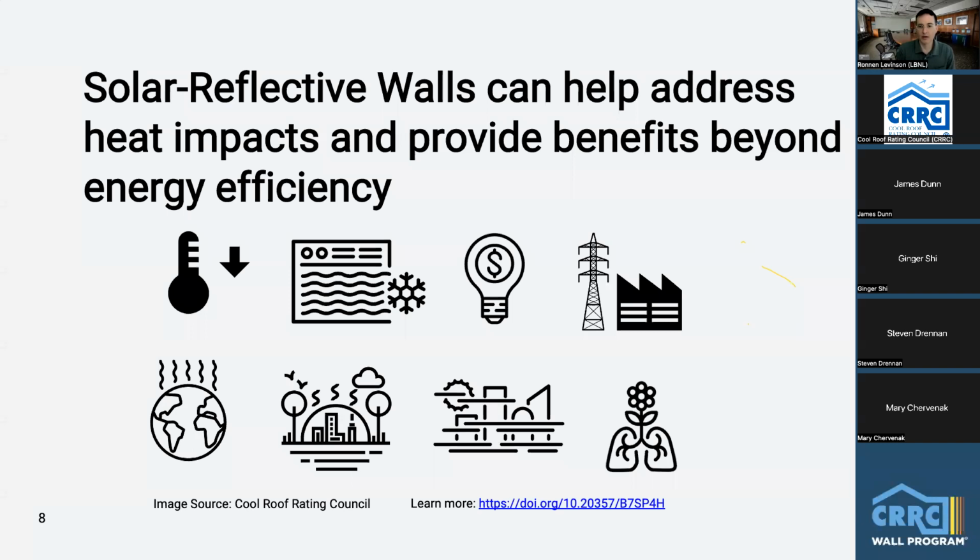Cool walls can reduce indoor temperatures in spaces that are not air conditioned by reducing the building's solar heat gain. So if you have an air conditioned space, you will save money. If you have an unconditioned space, you will reduce the temperature. And if you have a building where the air conditioner can't really keep up, you will help the air conditioner regulate your living space at some temperature that's okay for you. All this can help you save money in an individual building.